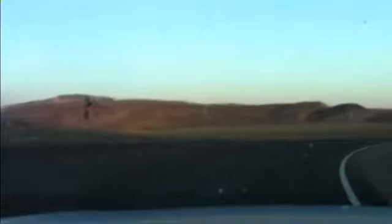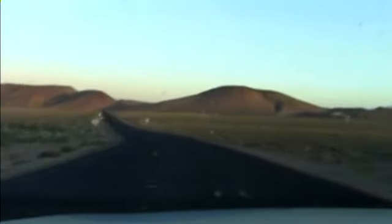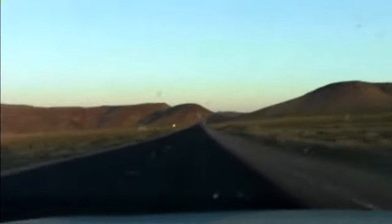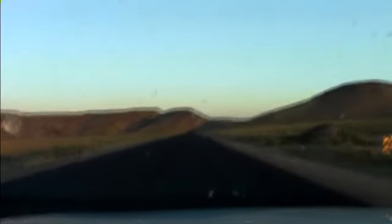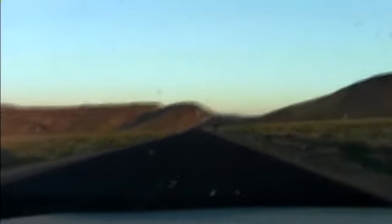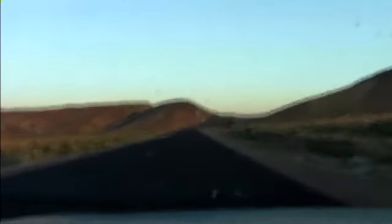Here we are, our camera's still going. We're coming into Fish Lake Valley here pretty soon. I came through this canyon a couple of times, and there was a herd of horses one time, and they stayed right out in the road. I slowed way down, but they just stayed in the road. They wouldn't go off the side of the road. And in Maryland, I saw a big herd of antelope here one time.